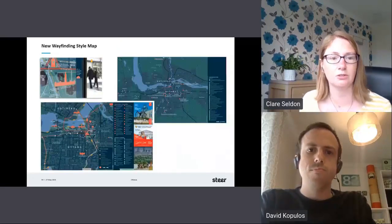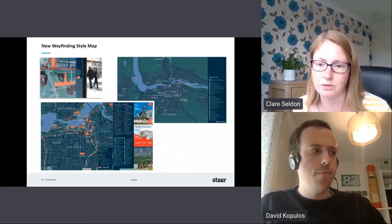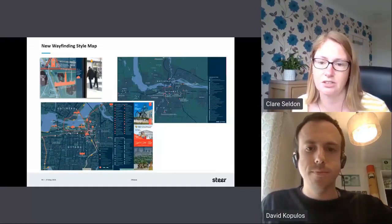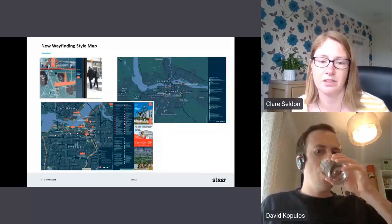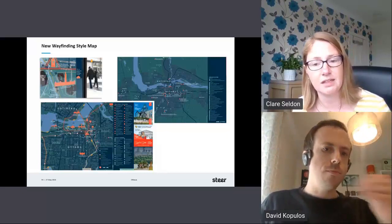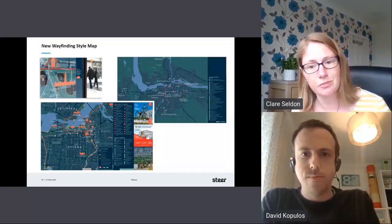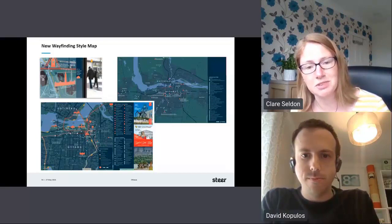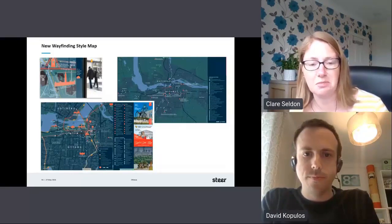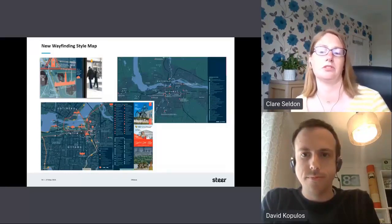So taking the new wayfinding style map that obviously David's just talked all about, we actually took the new centerline data from OpenStreetMap and created a dark base map to match the new wayfinding design. It was distinctive, but pretty unusable for marking up by a concierge, as what we needed. And this was our first step at going, right, okay, we've got this brand new style. How can we get this integrated and worked into a paper product?